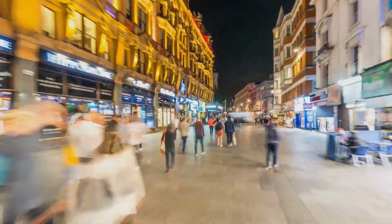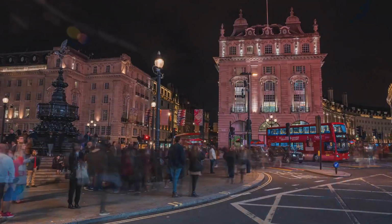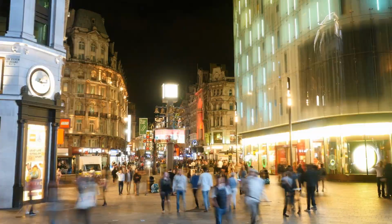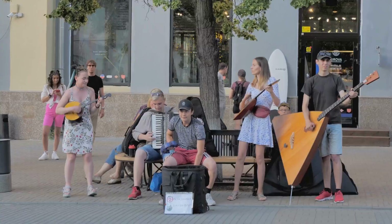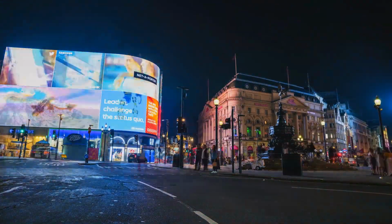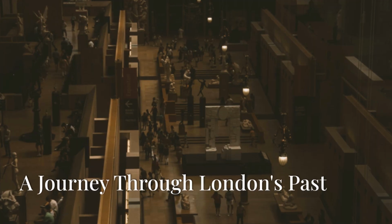Get ready for a night of entertainment in Leicester Square, London's answer to Times Square. This bustling square is a hub of activity with cinemas, theatres, restaurants and of course street performers. Grab a coffee and watch the talented street performers work their magic. You'll find everything from musicians and magicians to living statues and acrobats. It's a great place to soak up the energy of the city and enjoy some free entertainment.